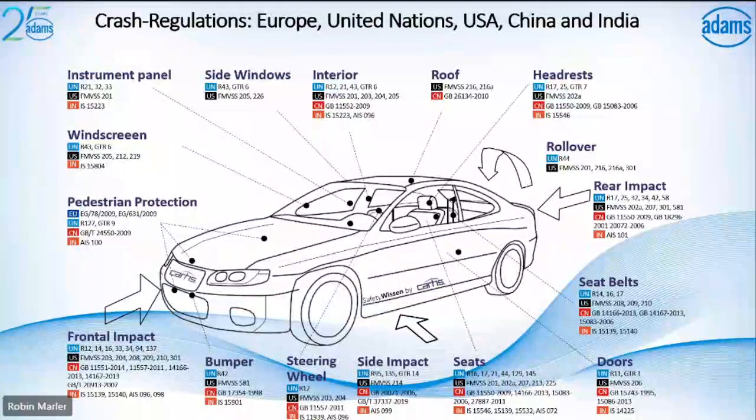This slide gives you an overview of what the crash regulations are pertaining to Europe, United Nations, USA, China, and India in terms of instrument panels, side windows, interior, everything. This slide comprises all the crash regulations that are followed by Europe, UN, USA, China, and India.